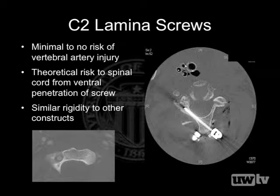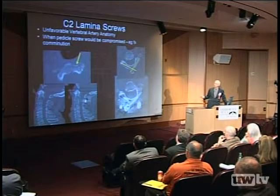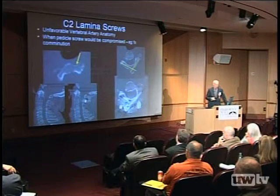And there's pretty much negligible risk to the vertebral artery with placement of this screw, and biomechanical studies have shown rigidity that's equivalent more or less to other constructs as well. And here's just an example. Another reason why you might potentially want to use the translaminar screws is if there's some comminution at the level of the C2 body or lateral mass, since that screw doesn't engage that part of the vertebra.